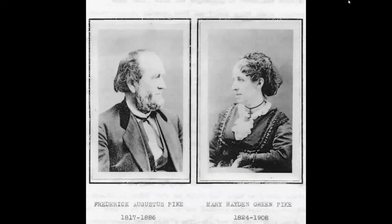Okay, this is Frederick Augustus Pike and Mary Hayden Green Pike, and they were married. Frederick Augustus Pike's father was William Pike. He was one of the first settlers, and his brother was James Shepherd Pike, who owned the mansion house in Robbinston, and who put up the milestones that say 1 mile to Calais, 2 miles to Calais, 3 miles to Calais, and they go all the way down to Robbinston. And we mentioned this the last time, they also owned the double house where the library now stands that was moved to the avenue and has since been taken down.